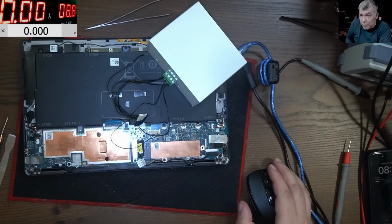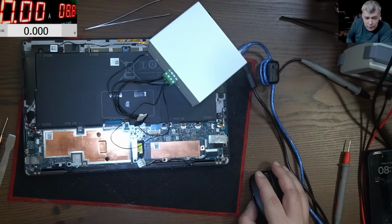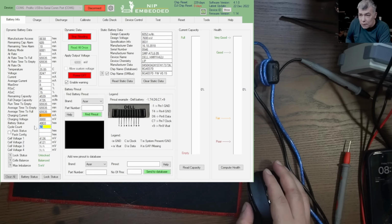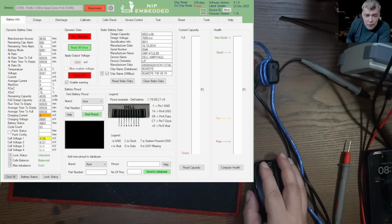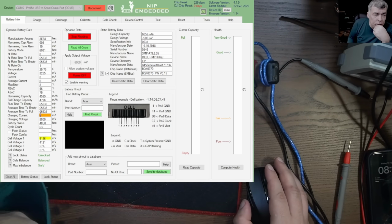Okay, so I connect the battery to the NLBA device. Let's have a look, let's see. So we can read the battery and we can see the battery is not that old, it has only 63 cycle counts, but the charging current is 0. So that's an issue. That means the battery is not charging and probably is not discharging.